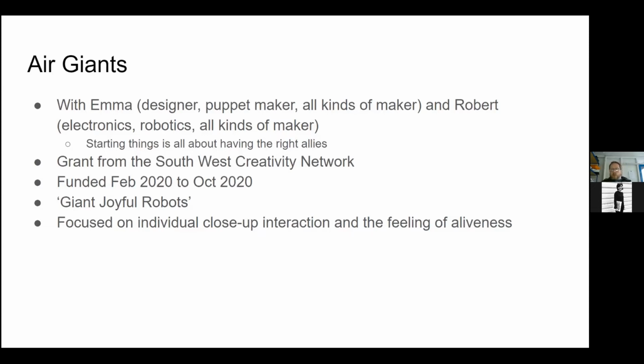My friends Emma and Robert were both very interested. Emma is a designer, puppet maker, all kinds of maker. Similarly, Robert has a long history in electronics and robotics and making all the things. I'd worked with Emma on the Rusty Squid project, so we knew we were both interested in this kind of work. And we got a grant from the Southwest Creativity Network, which was a scheme set up to start new creative technology businesses in the Southwest. We're very grateful to them. So they funded us from February to October 2020 to make Giant Joyful Robots.